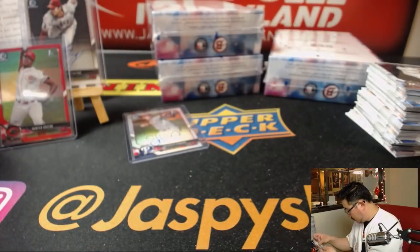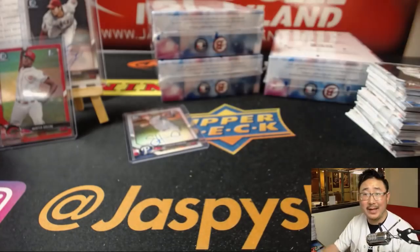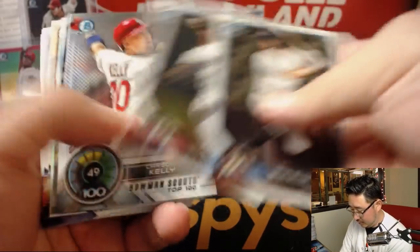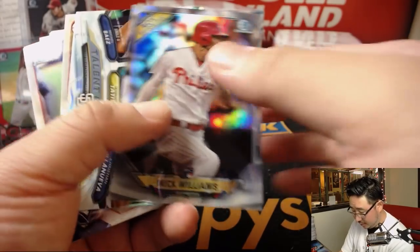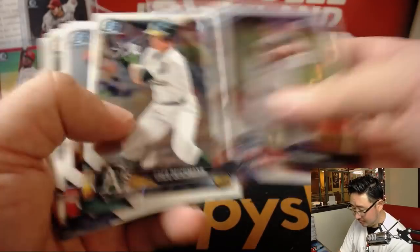Our next autograph. Should be expecting two more out of here. It's all paper. Forget about that guy. Next auto right here? No? How about here? No? Where's that autograph?